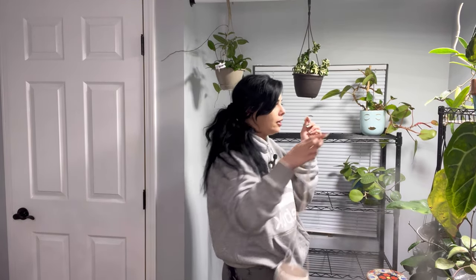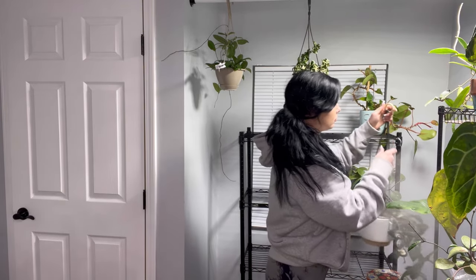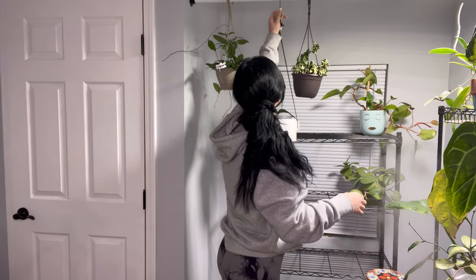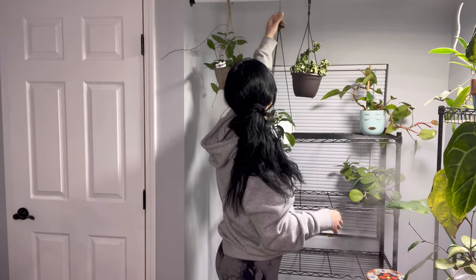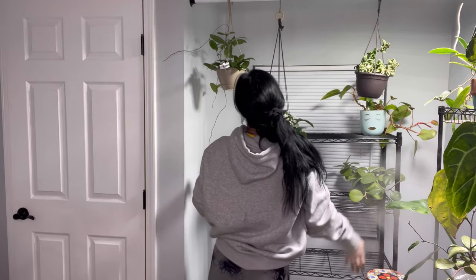Have this hook right here, actually. Oh. Oops. This hook. Well, that. A little risky, but hey, it works. Okay.